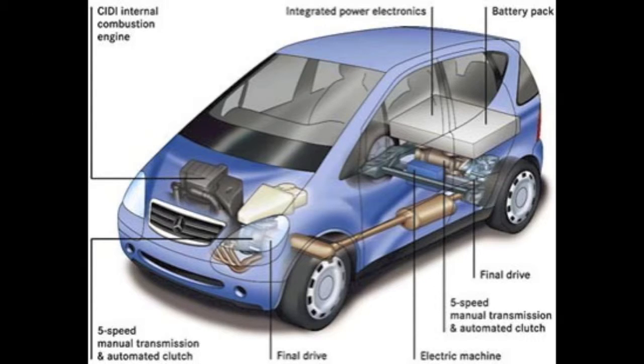So the parts of a hybrid car are: 1. The gasoline engine. The hybrid car has a gasoline engine much like the one you will find on most cars. However, the engine on a hybrid is smaller and uses advanced technologies to reduce emissions and increase efficiency.